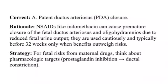Rationale: NSAIDs like indomethacin can cause premature closure of the fetal ductus arteriosus and oligohydramnios due to reduced fetal urine output. They are used cautiously and typically before 32 weeks only when benefits outweigh risks. Strategy: for fetal risks from maternal drugs, think about pharmacologic targets, prostaglandin inhibition, ductal constriction.